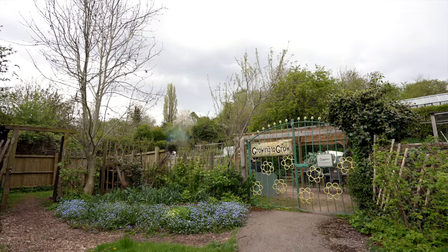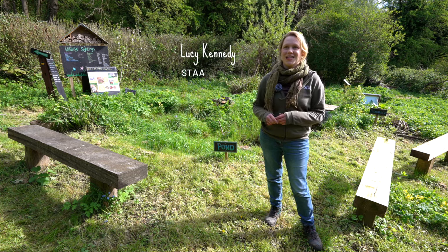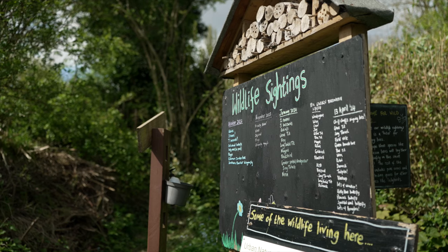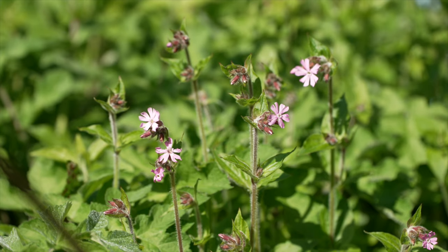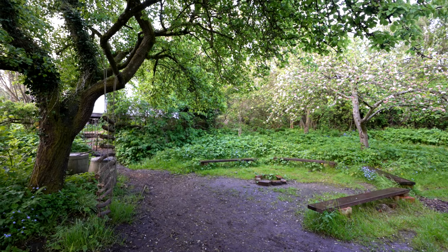STAA is a charity based at St Anne's Allotments, which is a site in the middle of the city in Nottingham, just bordering St Anne's and Mapperley side of the city. It's a large space and STAA manages four projects for different types of wildlife, community, gardening and heritage. We try and sneak in as much wildlife gardening as we can into those spaces to make sure that people can experience the outdoors, experience nature.